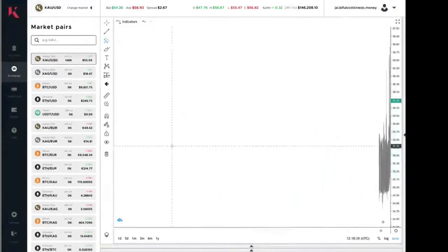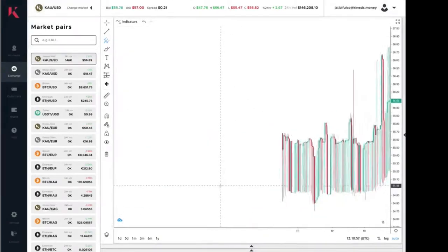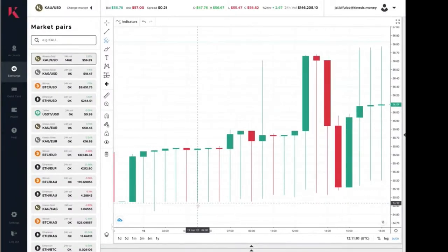You can scroll with your mouse, zoom in and out. You'll notice the chart data in this demo, you're seeing long tails. Here we are actually bringing more and more data in as the exchange grows, and you'll start to see these charts normalize significantly and start to look very normal. This is something that will just take a few weeks to normalize as the data starts to flow in.